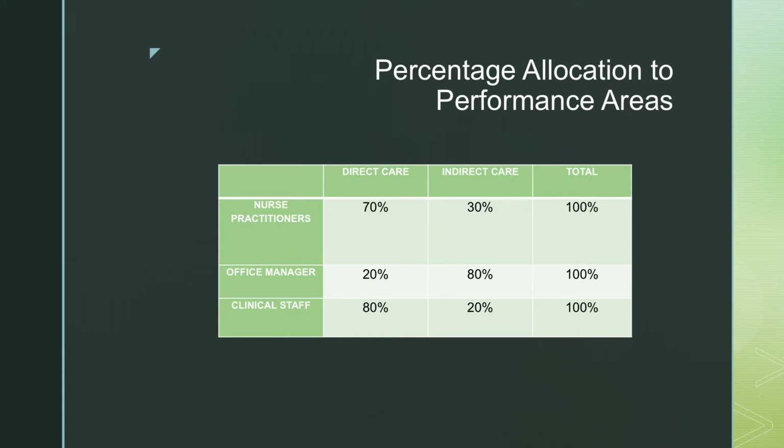So this next slide, like I said, it talks about actual direct care and indirect care. So I broke it down into actual staff. So like we said, we're going to have 2 nurse practitioners. The majority of their time is going to be spent with the patient, so 70% of the time. But then they're also going to have some indirect care. So that's going to be dealing with more of the behind-the-scenes things.